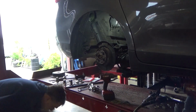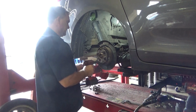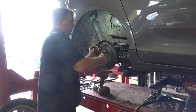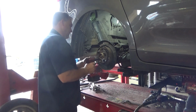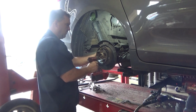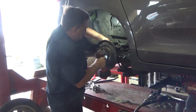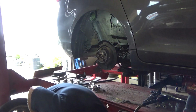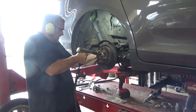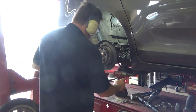Now, that's where you're hiding. Hiding from me. Alright, let's see if I can get this thing to bite. Gravity. That's better.